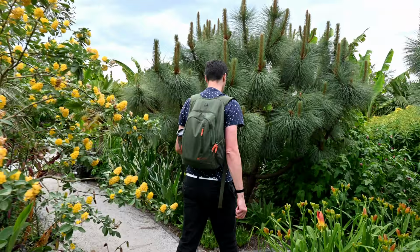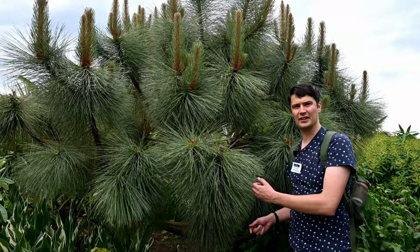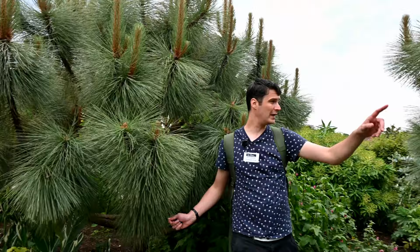Maybe not the most exotic plant at first glance, but I think actually this Pinus, Sheffield Park, with its very long needles, does add an exotic look to the garden, and it's hardy, and that's why I think they've chosen to put it in this garden. There's many specimens dotted about, and we've got some real tropical looking plants around it.